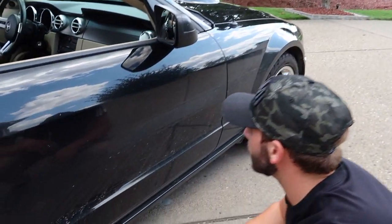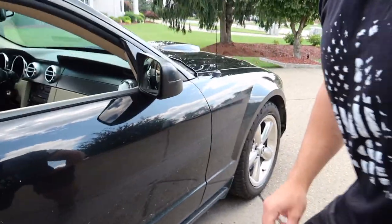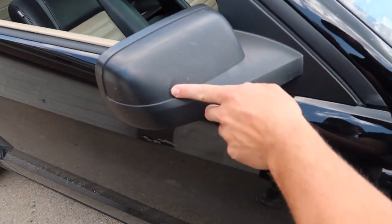I think this door had a few dents somewhere. I don't know if you can see some chippage or not, but I'd say it's a couple of scratches, whatnot. This mirror, we had to fix the mirror. Yeah, the mirror is broken. This actually cracks. We might just replace it.